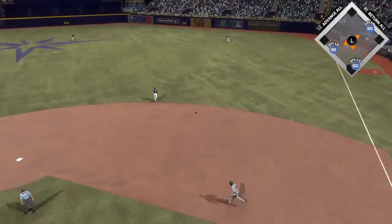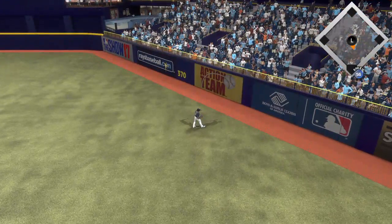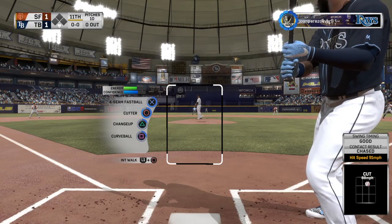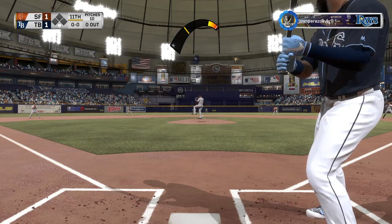Hit in the air to right field. On the move is Hayward. No trouble with this one, and the inning is over. Here's Jason Hayward now, leading off for the Rays. Right fielder. Into the windup and the pitch.